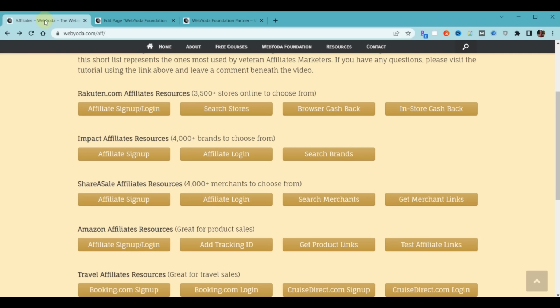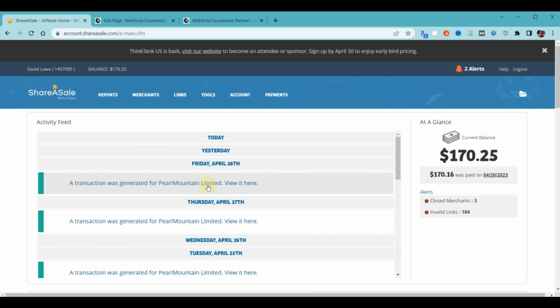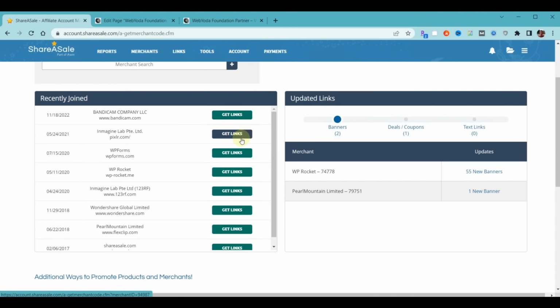So let's go back to our affiliates page, and ShareASale is where I get the WP Rocket affiliate from. So if you wanted to sign up, you go to that link. I want to log into my affiliate, so I'm going to click on there. I'll log in. And then I'm going to click on links. Get a link or banner. And then I can choose from all the ones that I have. In this case, WP Rocket.